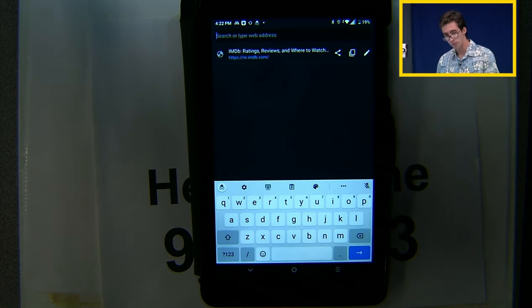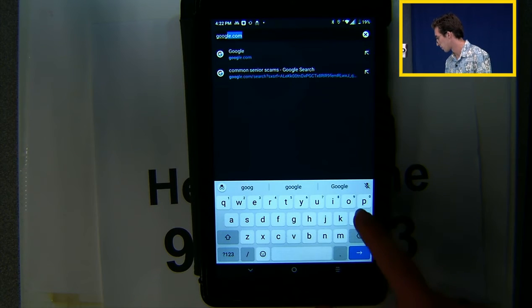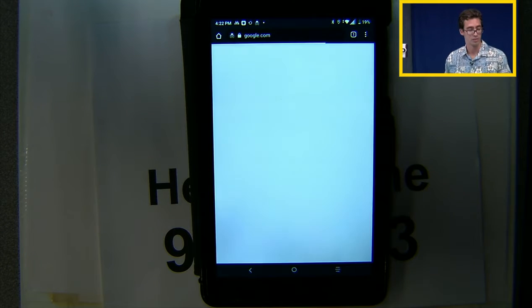So about phone calls, if you have mobile phone numbers or even a landline, a great way to guard yourself against phone scams is you go to google.com, and there's a service called the Do Not Call Registry.